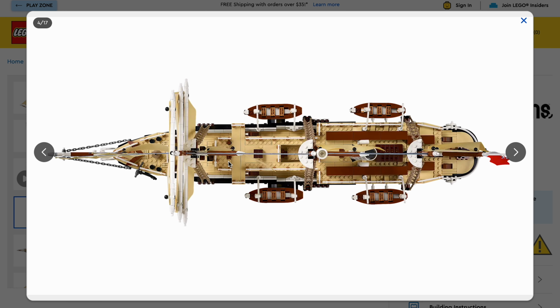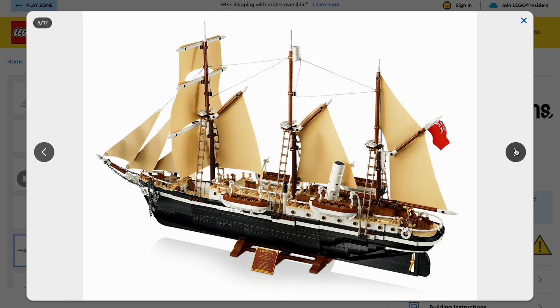The deck is this tan color and looks really nice, and overall it's just a really nice looking, attractive, cool ship. The black, white, and tan theme looks really attractive. It has a really nice vintage vibe.